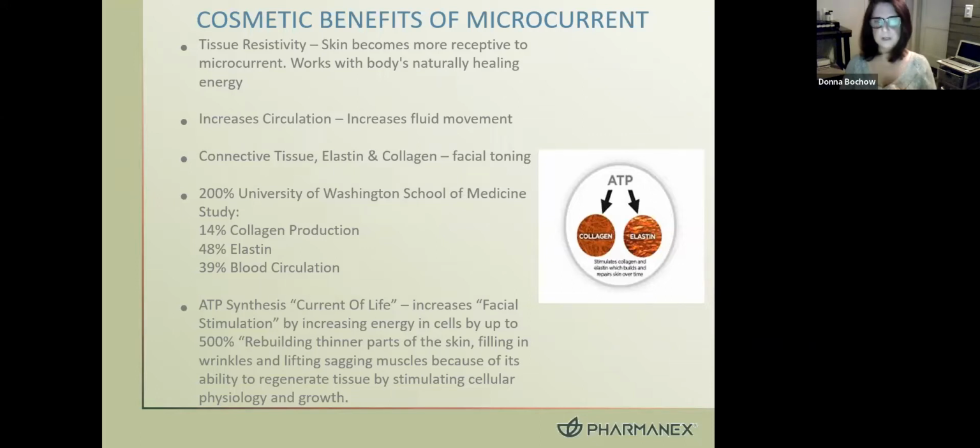It also increases ATP, and ATP are the currents of life. Basically, it's going to fill in the thinner parts of the skin. It's going to fill in the wrinkles, lift the sagging muscles. It's going to give that muscle memory back. It helps with DNA replication, and it's going to increase ATP synthesis by 500%.